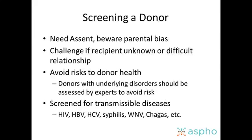Screening for a donor is very important, and again, for sure, you'll get 1 or 2 questions on your test about screening. The donors that you'll be screening in the pediatric context are pediatric donors, and most of those pediatric donors will be under the age of 18 and therefore will need special handling.